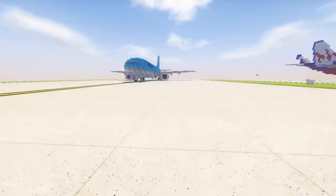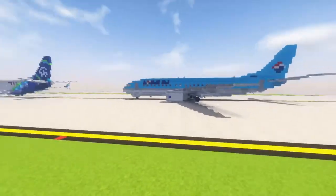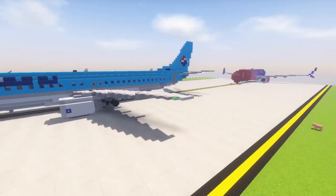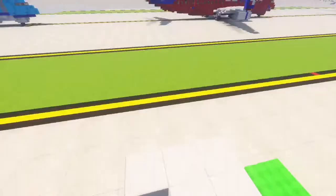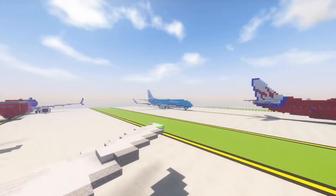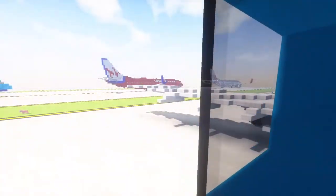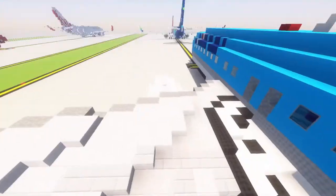Okay, I keep teleporting myself. Oh my god. This is another great livery. This is the Korean Air 737-900 without winglets again. Once again, I love aircraft that don't have winglets. I mean, I have nothing against winglets or split scimitars. I think they look awesome. But something about the look of a 737 without winglets is just so cool. Love the wing views with it.